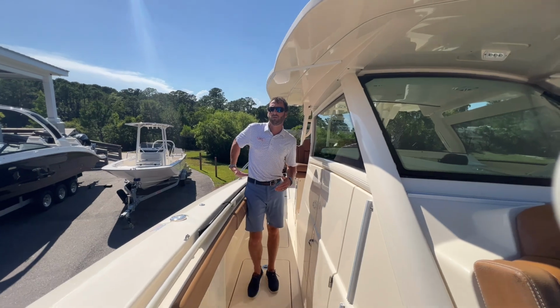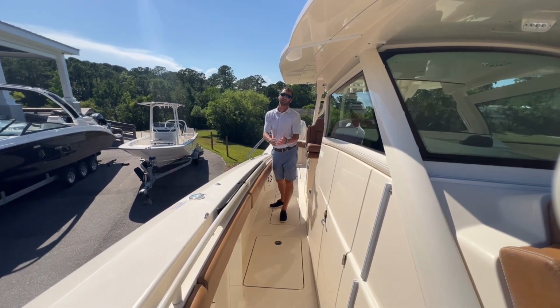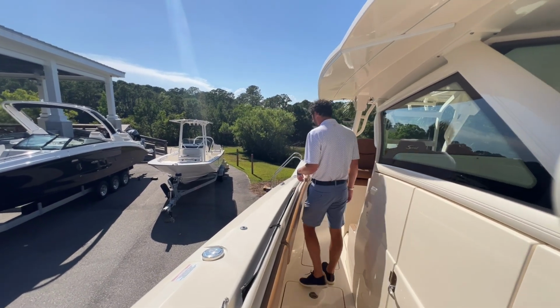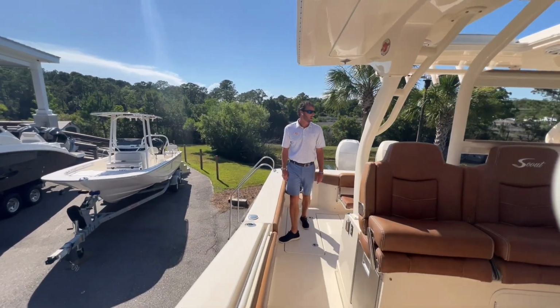Take note of how tall this boat is, right? It's a big, robust bow. Scout does a great job of getting that big Carolina flare going. Gas on the starboard side here, independent fender clips, and then diesel for our generator as well.